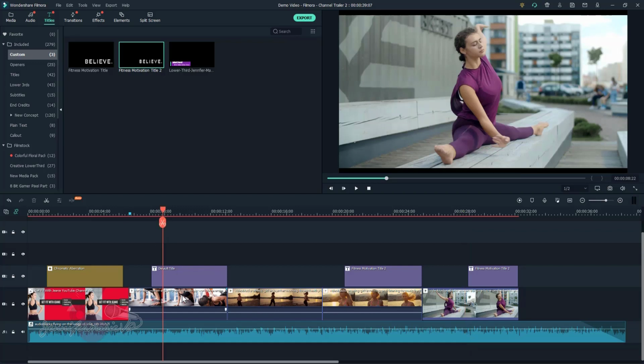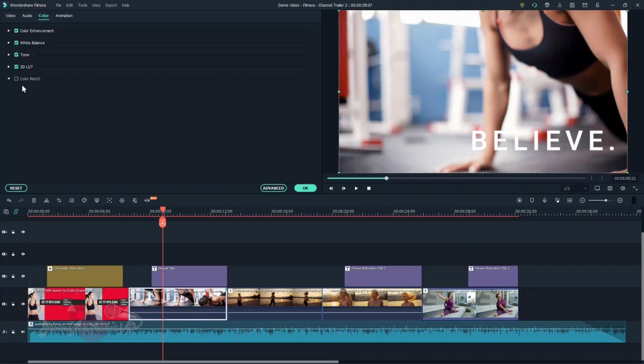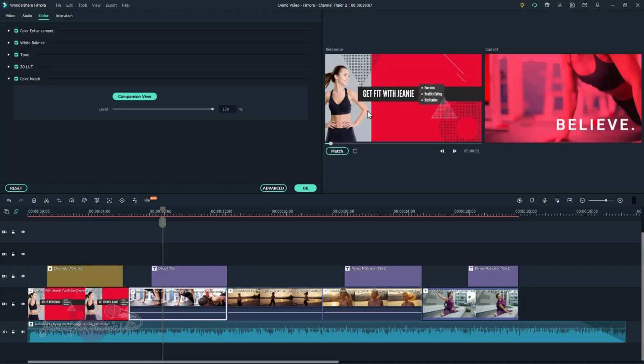To do this, we're going to double click on the media that you want to change the color of. And here you could first of all just go to this drop down menu here and change any color, change the white balance, the tone, the brightness. But what I want to show you that you can do is go down here to color match. And you can select the frame that you want to match to.